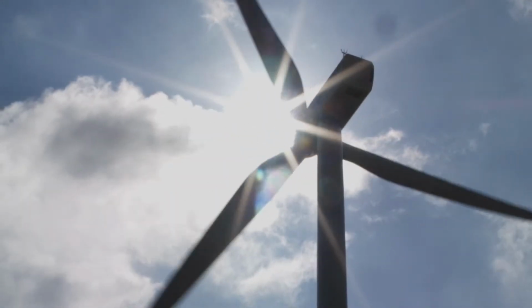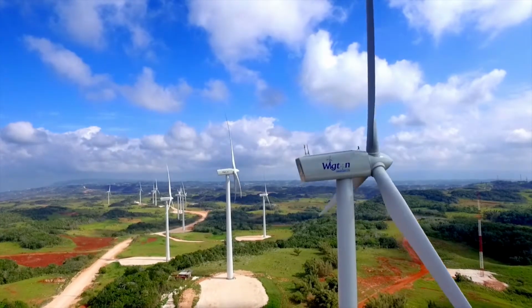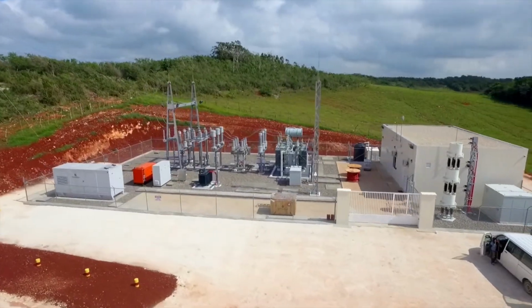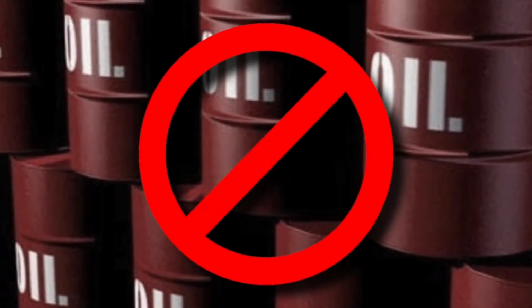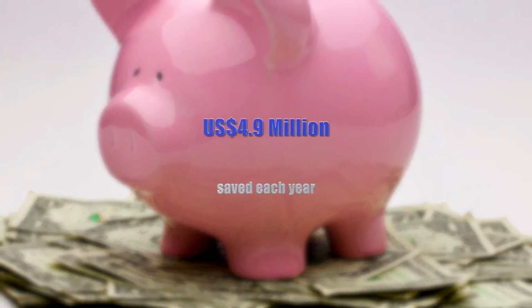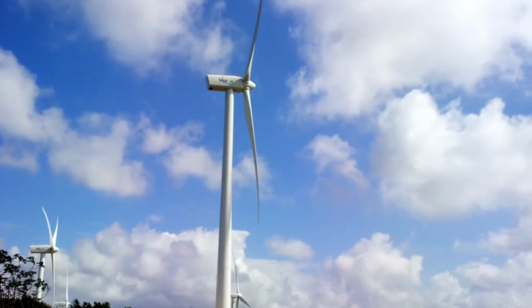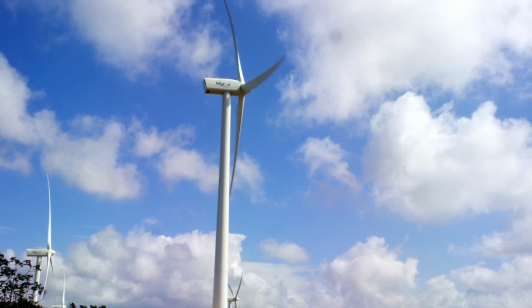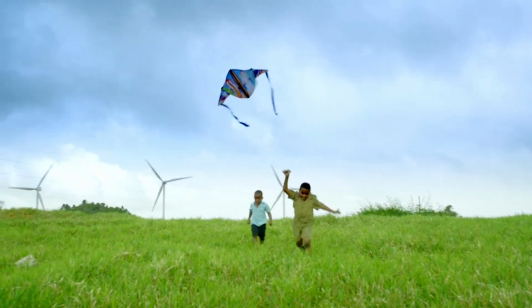The financial and environmental costs of oil can be high. The clean energy generated at Wigton Wind Farm reduces the need for fuel imported by 96,000 barrels annually, which translates to $4.9 million saved every year. And this saved foreign exchange can find its way to you through beneficial programs and projects.